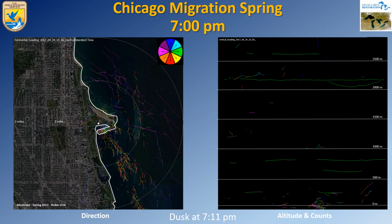And this is 7 p.m. Dusk is in about 10 minutes, so we're just before dusk. And each of these little squiggles, on the left-hand side, you see the direction. So this is our horizontal radar. And each of these squiggles is a bird or a bat, and they're color-coded by direction. So red is south, blue is north, green is east, and purple is west.